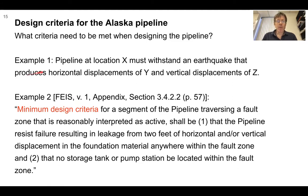If we look at an example from the environmental impact statement volumes, minimum design criteria for a segment of the pipeline traversing a fault zone that is reasonably interpreted as active shall be: one, that the pipeline resists failure resulting in leakage from 2 feet of horizontal or vertical displacement in the foundation material anywhere within the fault zone, and two, that no storage tank or pump station be located within the fault zone. So define the fault zone and then don't put anything that must have to be there, such as where the pipe has to cross, but don't put critical infrastructure besides that.